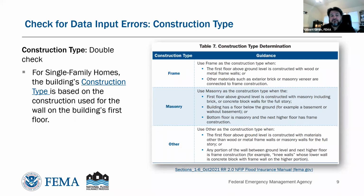There's going to be three types of construction, either frame, masonry, or other. We know frame is very simple. It's either metal or wood framing for the first floor. Masonry, self-explanatory. It has to be a rock type construction for the first floor. The thing to remember is what we are concerned about is the floor that's going to take the brunt of the flooding event. So once again, masonry, brick, rock type construction experiences less damage during flooding. Therefore, they're going to receive a discount when it comes to their premium. Frame, metal type construction, once again, experiences more damage. So therefore, they're not going to receive the discount the masonry type construction is.